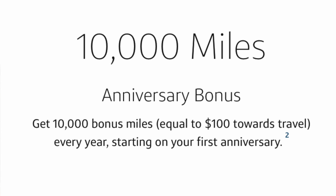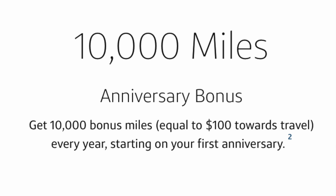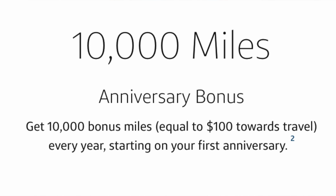But if you think that you could spend that much within the 6 months without going and buying unnecessary stuff, then this card could be really, really good. I mean, 100,000 points is a lot of travel. Another crazy benefit of this card is that every year you get a 10,000 point anniversary bonus. That is almost $100 in free travel just from that free bonus.